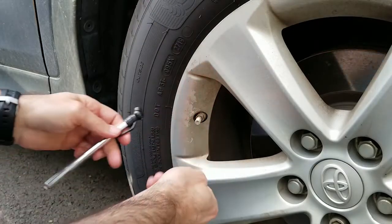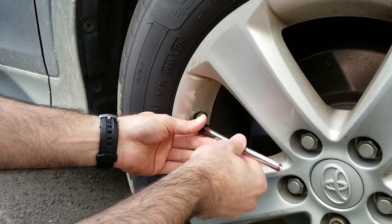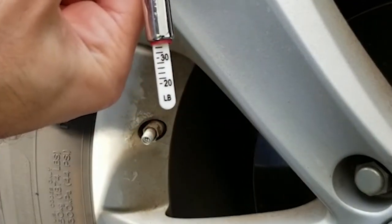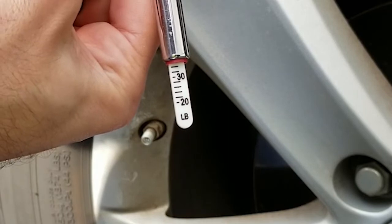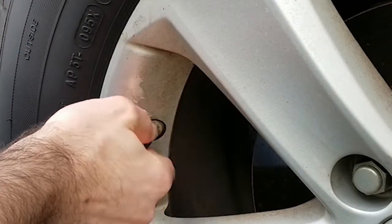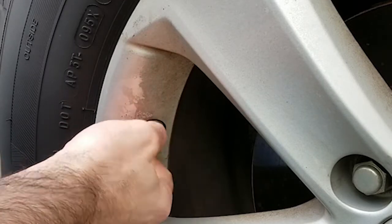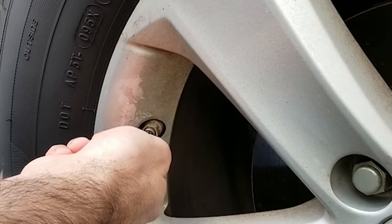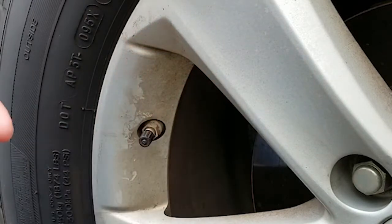So unscrew the cap. A good guideline is to check the pressure once per month. The last time these tires were checked, the temperatures were about 20 degrees cooler, which probably explains the extra 2 psi since the pressure will go up as temperature goes up. Be sure to screw the cap back on. Don't over tighten it because you could break it. So just nice and snug is good.